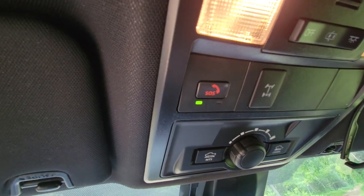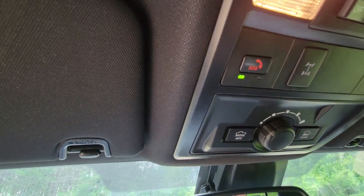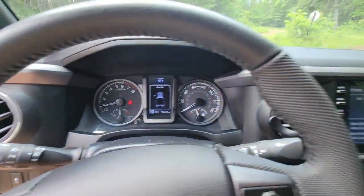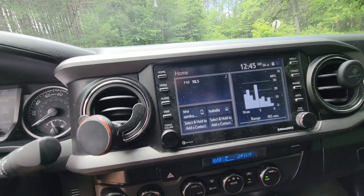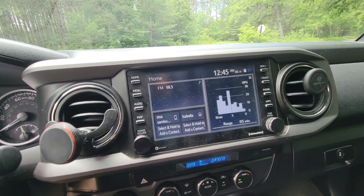Most important button in a vehicle as far as I'm concerned. You got MTS, which is awesome. You got crawl. I don't ever use crawl. Set up here, you can see the gas mileage range for being off-road here. Like I said, it depends on what you're driving and how you're going.